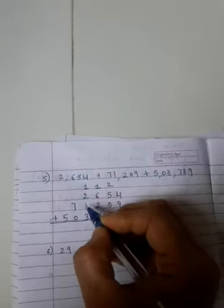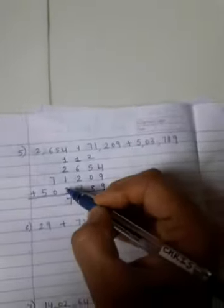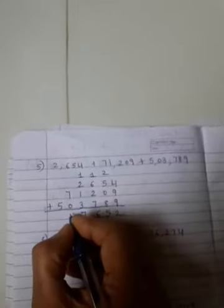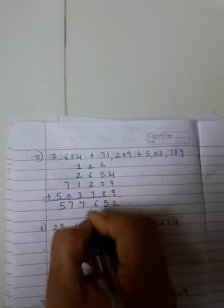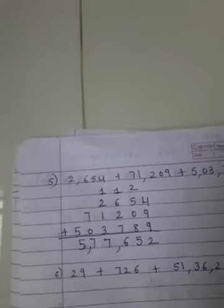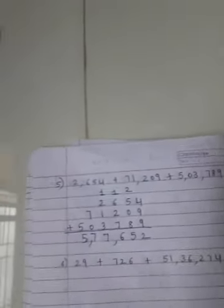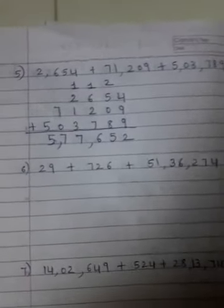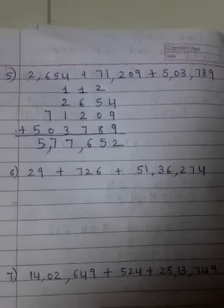1, 2, 3, 4, 5, 6, 7. Correct? Or 3, 4, 5, 6, 7. 7 plus 0, 7. And 5. Five lakhs 77,652. Now, sixth question. Two digits, three digits, and seven digits.